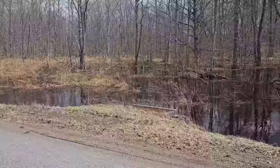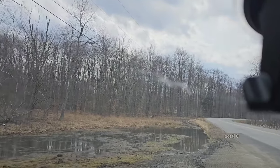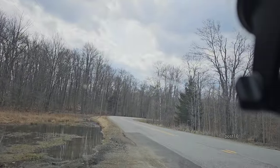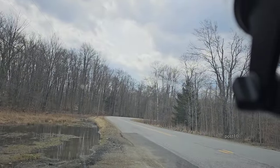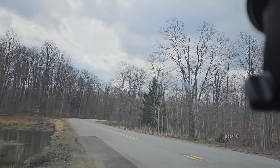Can't really do anything here. Yeah, so I just got out there. There is absolutely nothing we can do about this flood. I've just never seen it before. You can see how it's also destroying the edge of the road, and it looks like they may have even repaved it this year because of frost heaves during the freeze and thaw cycles.